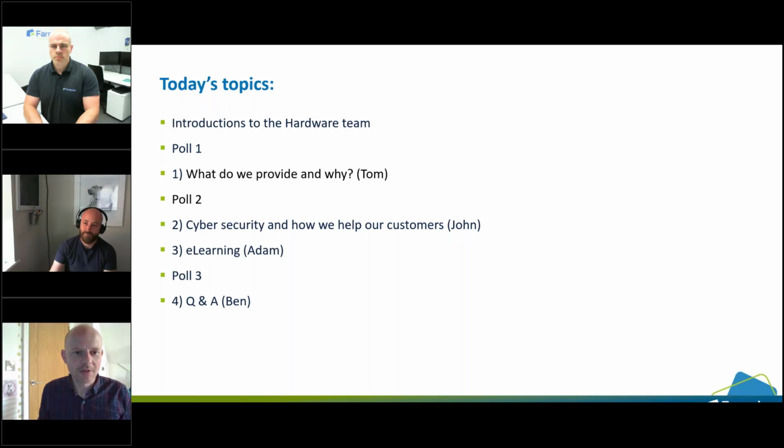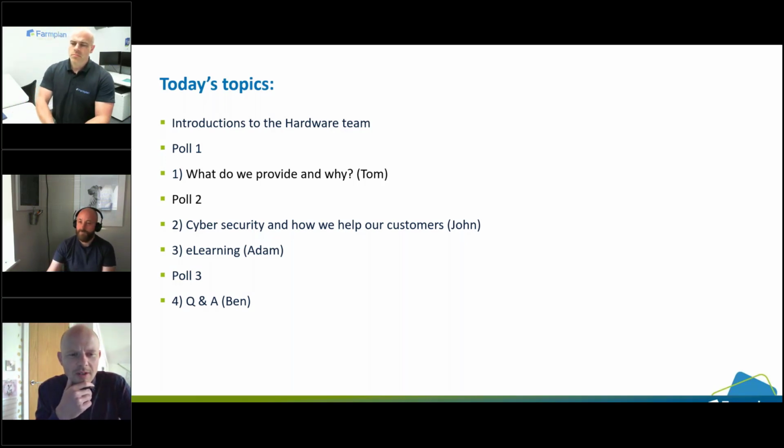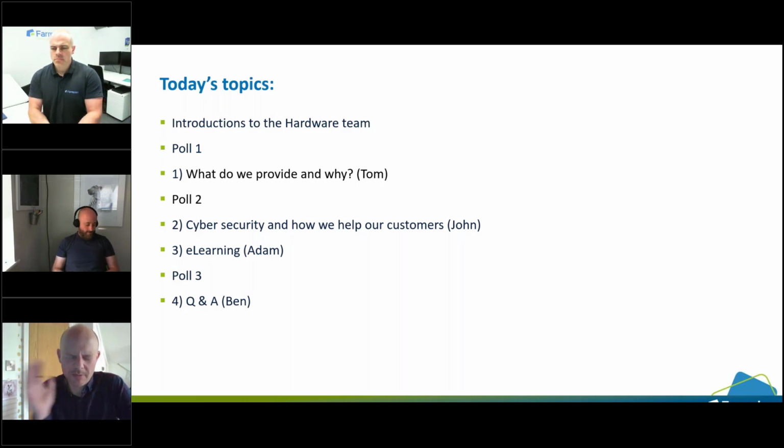Okay, so as you can see, we've got a number of topics on the screen to guide the conversation, really just looking at what the hardware team's all about and what we provide. And then we're going to move on to something that's maybe not always quite so palatable, but definitely always worthy of attention, and that's the security side, and also some examples of how we're helping customers, trying to relate those back to scenarios that you may find. But as always, we're trying to tie this back to the core function of Farmplan, which is the software side, and obviously how that hardware contributes and really adds value to what we do for our customers.